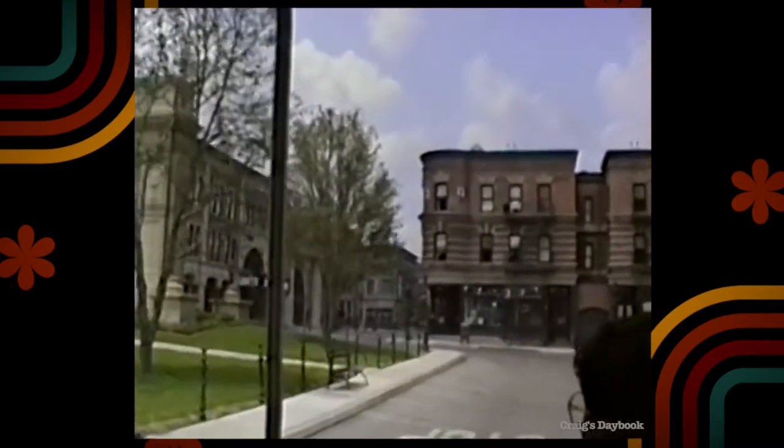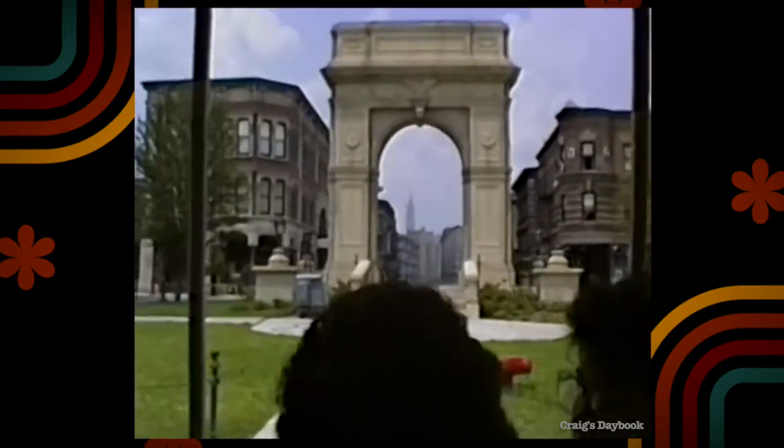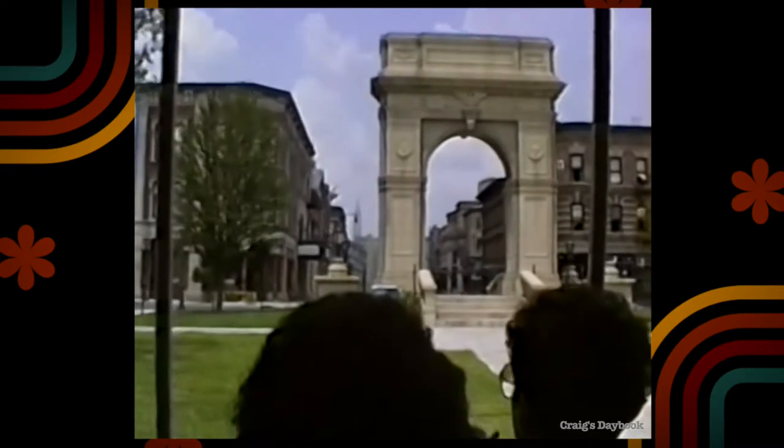That arch in Washington Square. Take a look at those interesting skyscrapers at the other end of New York Street. Hey, you know, this is like two vacations in one. Come to Florida and you go to New York at the same time.